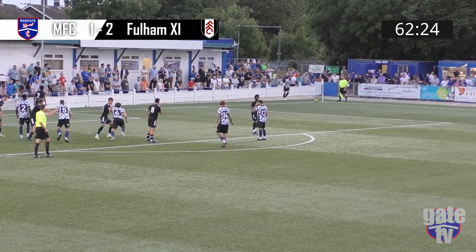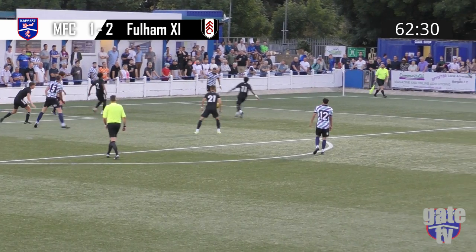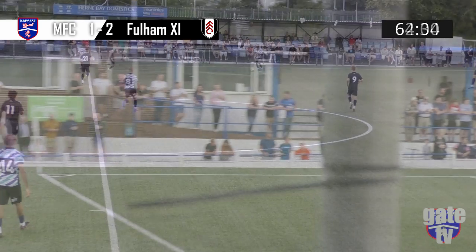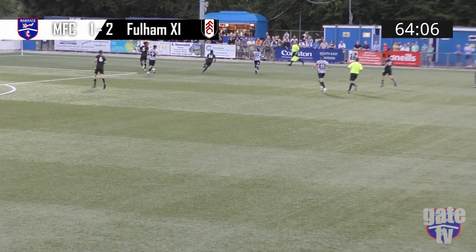Manager Andy Drury introduced skipper Ben Greenhall on the hour mark, and he was straight into the action as he collected his own recycled corner before firing a fierce cross-cum-shot across the Fulham box, which evaded everyone as the score remained 2-1 to the away side.